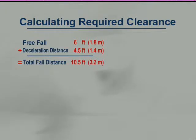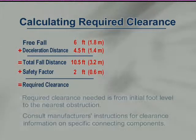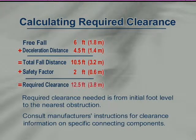So, in this application, our total fall distance is 10.5 feet. And finally, we need to add a safety factor. The safety factor that we often use is 2 feet. Now we have our required clearance, the clearance we must have below us in case of a fall. It totals 12.5 feet when using a 6-foot shock-absorbing lanyard connected to our dorsal D-ring and anchored at shoulder height.